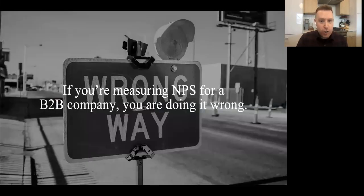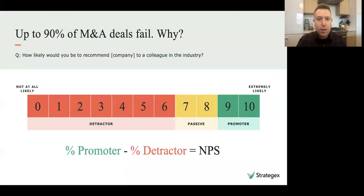I have a love-hate relationship with NPS. When done correctly, it can be incredibly powerful. Unfortunately, in the B2B space, there is a huge blind spot in how NPS is being calculated, which can lead investors to make decisions which can cost them millions of dollars.